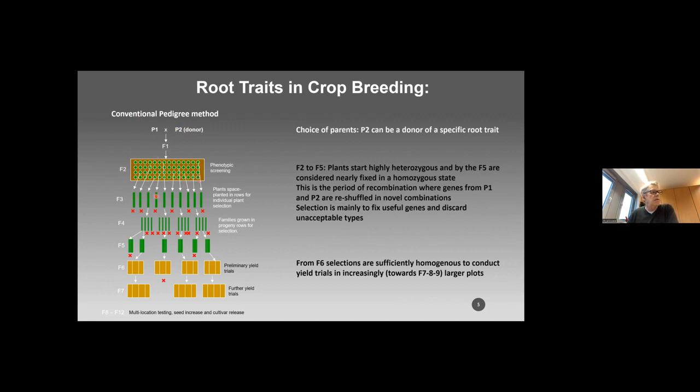And then this is followed by a second phase, in which plants start as genetically highly heterozygous, and in every generation they become more homozygous and more stable. Because of this heterozygosity, it is still a bit difficult to do reliable selection, but this period is extremely important in the breeding process because it's the period of recombination, where genes from parent 1 and parent 2 are reshuffled in novel combinations. So we need to go through this period to allow these new recombinations, and selection here is predominantly there to fix useful genes and discard really unacceptable types.